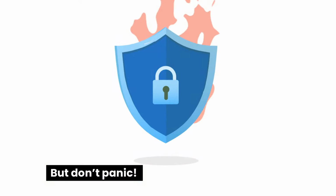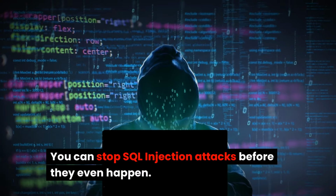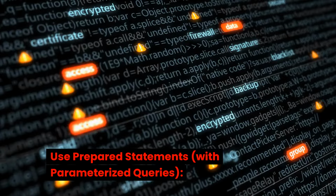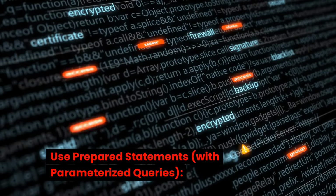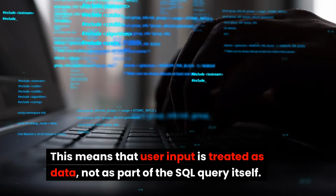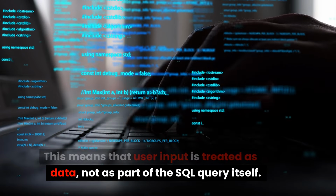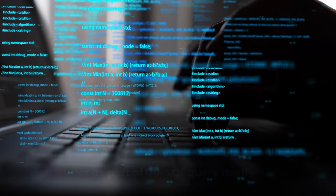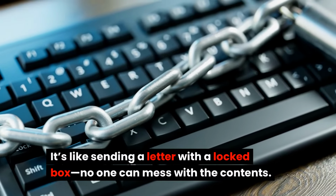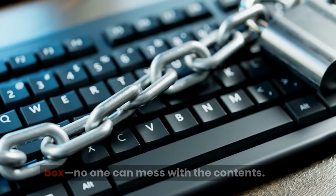But don't panic. You can stop SQL injection attacks before they even happen. Here's how to protect your website like a pro. Use prepared statements with parameterized queries. First up, use prepared statements. This means that user input is treated as data, not as part of the SQL query itself. No more chance for manipulation. It's like sending a letter from a locked box. No one can mess with the contents.